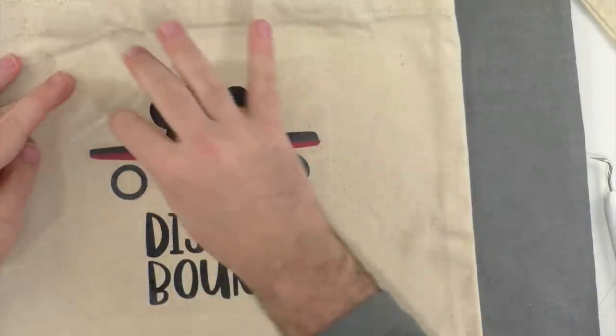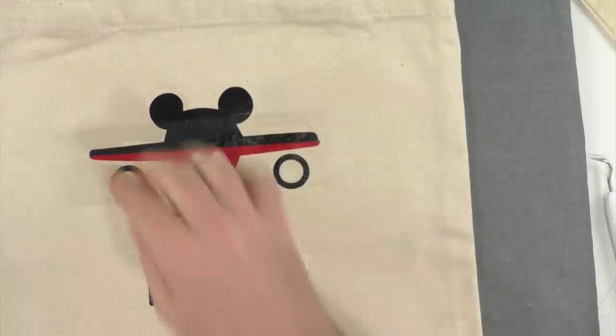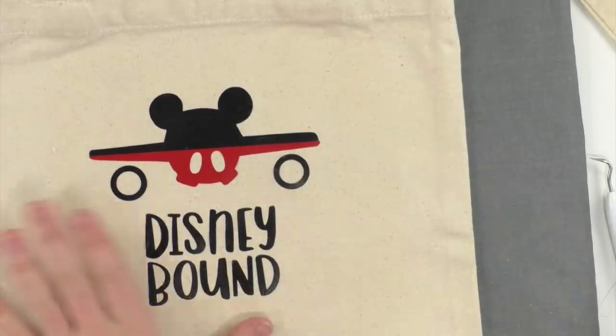We can let it cool for a few seconds, but you can peel it back again. That's so cool. And peel this back. And guys, I highly recommend working with these canvas tote bags.